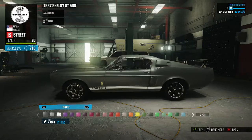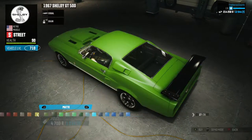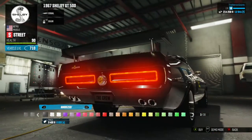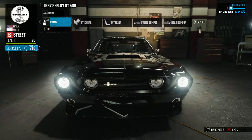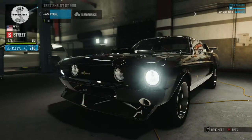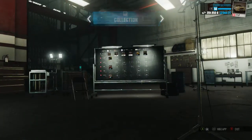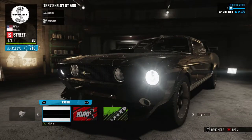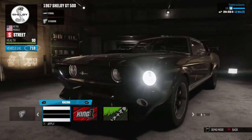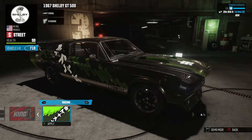Color. Ooh, I like that black, though. Metallic. I think I have some paint at the garage, so I'll probably go to the garage and get some stuff there. I don't think I want to buy... Oh, the matte looks nice. Is there a black in matte? No. Ooh. Yes, please. So let's go back to the garage real quick and put something on this.